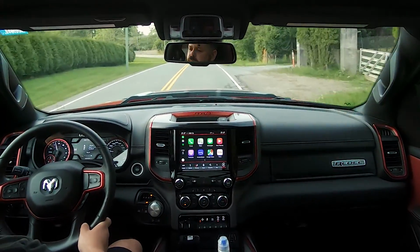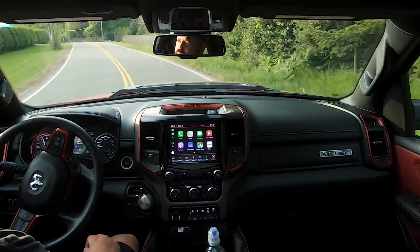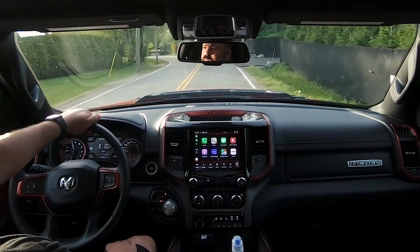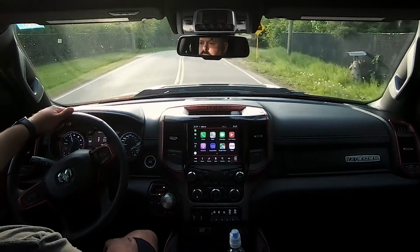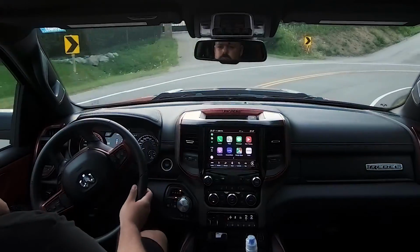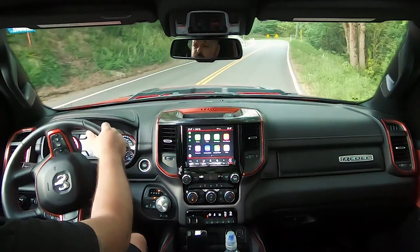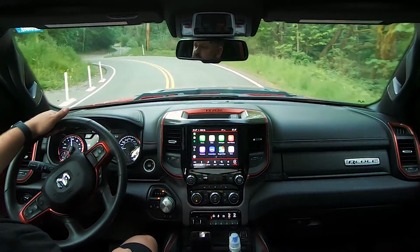Ram engineers have also added active noise cancellation for 2019, which combined with class-leading aerodynamics creates an extremely quiet cab. The only noticeable noise on this Rebel was a bit of road noise from the Goodyear Duratrac tires, not enough to be annoying, but you definitely do hear a bit of tire noise. This, of course, is to be expected with aggressive off-road biased tires and isn't likely to bother an intended Rebel purchaser.